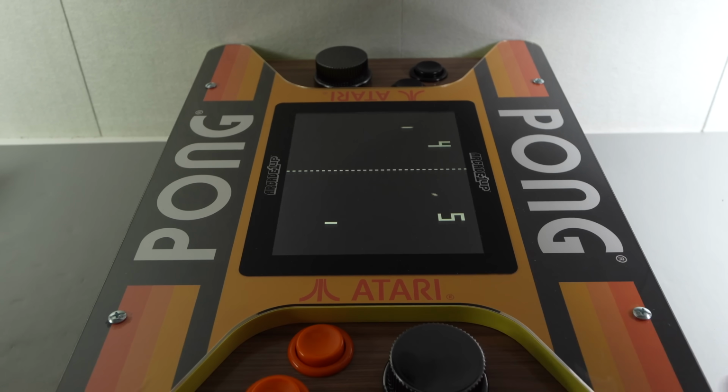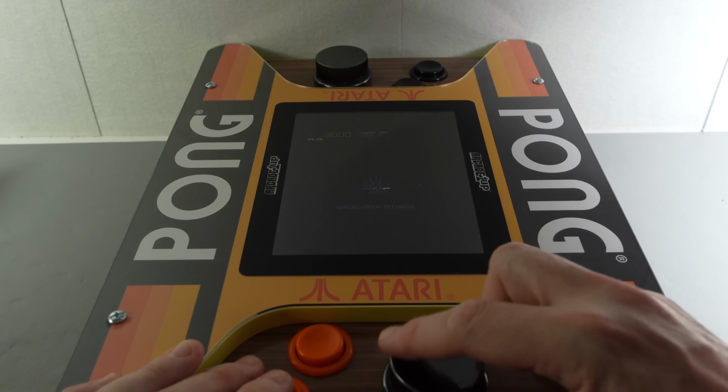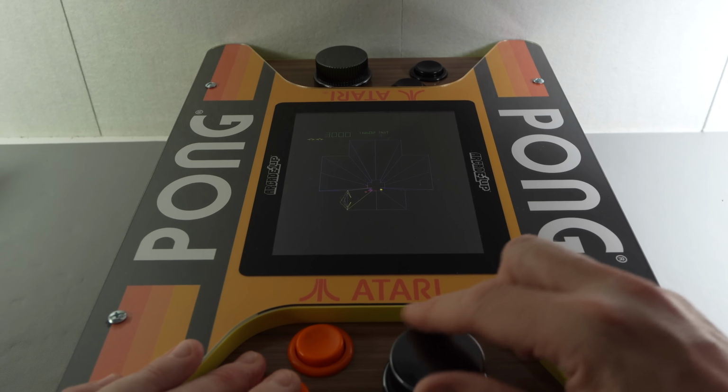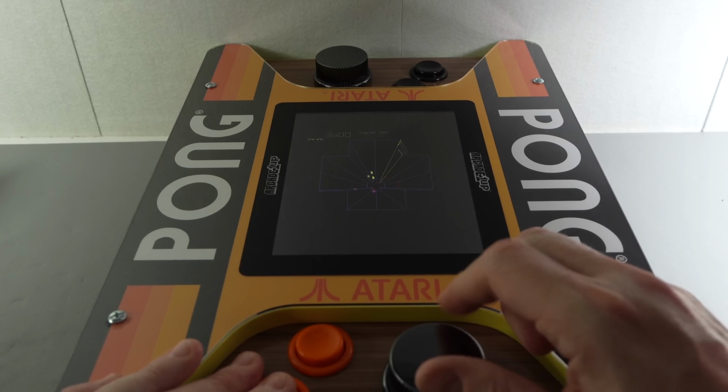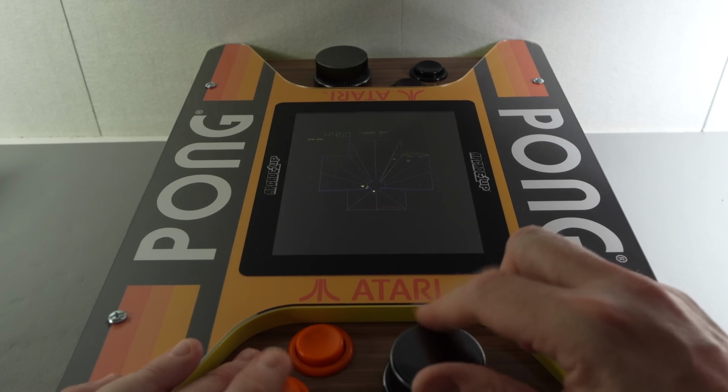Let's try Tempest. The black background is grey, and the wireframe graphics therefore don't show up particularly well against it, and I'm pretty much guessing what's going on the screen. It's almost impossible to play at this angle.